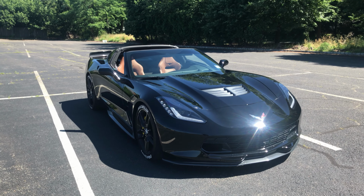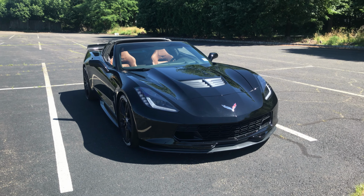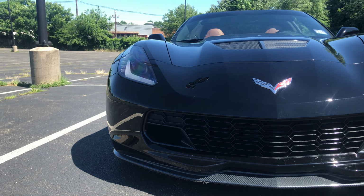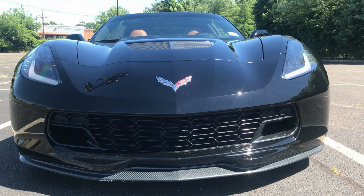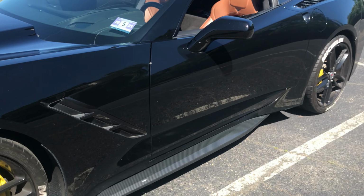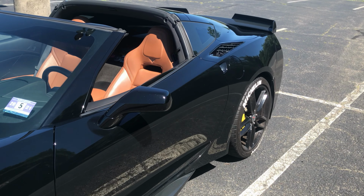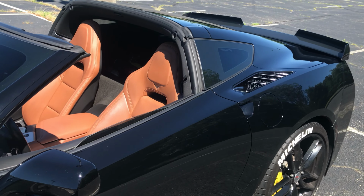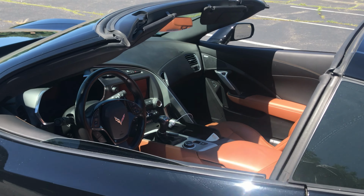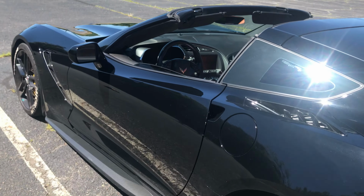Like I said before, the C7s are my personal favorite Corvettes. I think they have the best styling out of all generations of Corvettes. Now I know some of you might definitely disagree with me. Some of you might like the more classic Vettes, some of you might like the C6s, or some of you might like the new mid-engine C8s. But honestly, in my opinion, I just absolutely love these C7s.